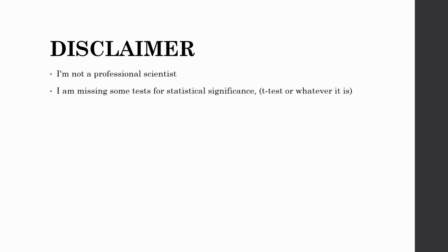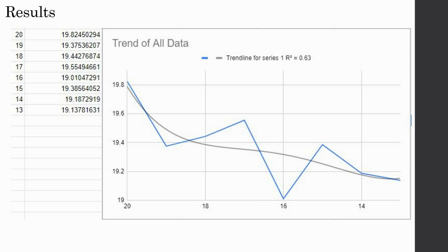First, let me give you my disclaimer. First of all, I'm not a professional scientist or data scientist or anything. There could be things I'm overlooking. I'm missing some statistical significance tests, like the t-test or whatever you call it. Basically, some of this stuff is missing in a few areas. I'm not saying everything I'm going to show you isn't true, but just know that this is not professionally done. This is just an amateur experiment. So that's my disclaimer. Here are my results.